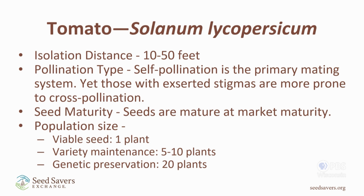Tomatoes, the most popular backyard garden crop type there is. We've got 7,000 to 8,000 varieties in the seed bank at Seed Savers Exchange. Again, another easy one, isolation distance is very short, 10 to 50 feet will do it. Again, it's a self-pollinating type, so it's a perfect flower. It's generally pollinated by the time the flower actually opens. Some of them will have the stigma that sticks out a little bit, so that's where some cross-pollinating can happen, but you're pretty good with 10 to 50 feet on isolation for tomatoes.